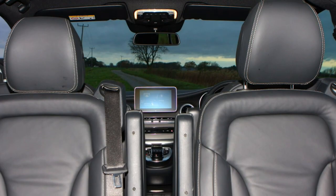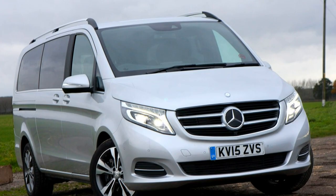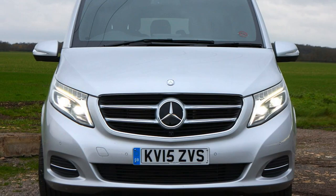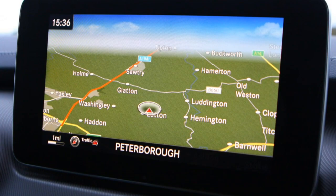Standard across the range are child locks for the electrically sliding rear doors, automatic wipers and LED lights front and back with automatic main beam, and brake lights that glow brighter the quicker the rate of deceleration. A self-parking function is standard, but we'd recommend complementing that with the optional 360-degree camera system. Attention alert monitors the driver for signs of drowsiness. Collision prevention assist features autonomous emergency braking to mitigate against lower speed accidents.